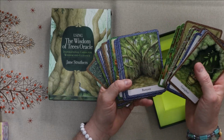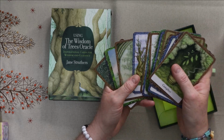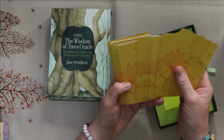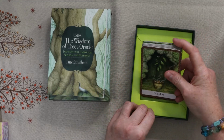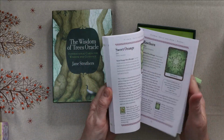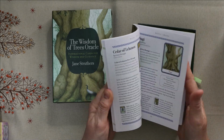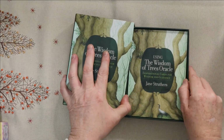Now, I absolutely love trees. They're something that I spend a lot of time with, living on 20 acres. I go outside and I spend time with my trees. I love photographing them, and I just love the feel and the energy that they give off. But when I got this deck, I actually struggled with understanding the messages that these trees were delivering. And I think that's because I didn't identify with the actual trees themselves. So a lot of these I've never heard of, or if I have heard of them, I've never had anything to do with them. So learning what each tree meant and how that's being represented in the cards was certainly a learning curve for me, but I really do enjoy having this deck.